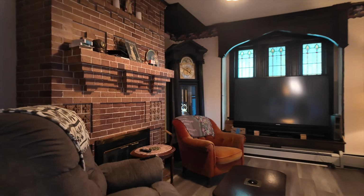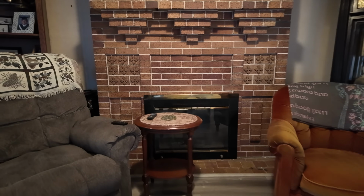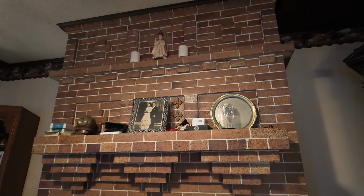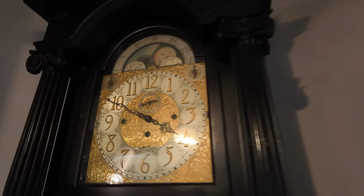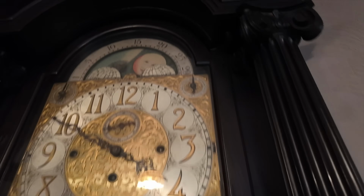Throughout this house, they had many different fireplaces. This is just one of four I'll share with you today, in which you'll see all the beautiful work they've done. Look at this. This is crazy stonework, right? And you can see the mantle. But while this is in here, the coolest piece, I would say, is the grandfather clock, which I don't know if the camera can really pick up the amazing detail on. Do you see that moon? Maybe that's the sun. And all the mechanisms inside. This thing is gorgeous.